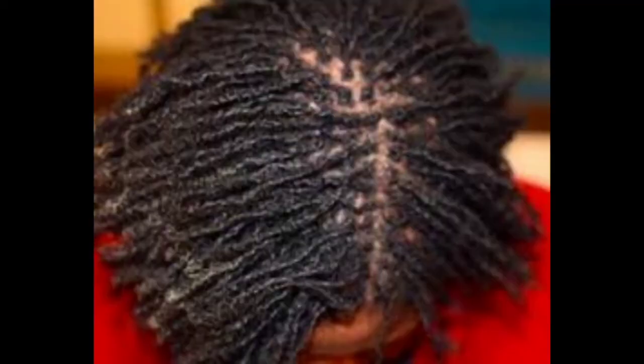So you see that you have different types of faux and goddess locks using synthetic hair based on how you want them styled. There are so many variations. I'm only highlighting some of the different looks that I have encountered. But again, if you search the internet, there's like a million of them. There are just so many different ways to do locks. It's all about how you want to bring the style out in yourself.